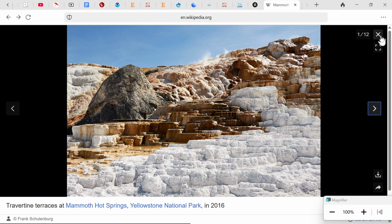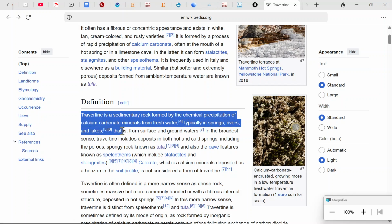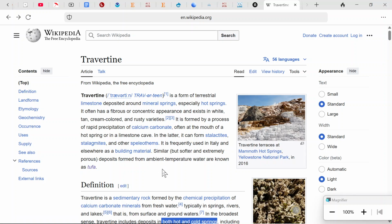Yeah, now we are at the beginning again. But anyway, travertine is a sedimentary rock formed by the chemical precipitation of calcium carbonate minerals from fresh water, typically in springs, rivers, and lakes, that is, from surface and groundwaters. In the broadest sense, travertine includes deposits in both hot and cold springs, right? Hot and cold springs. It is volcanic. It is 100% volcanic. This is the special water.